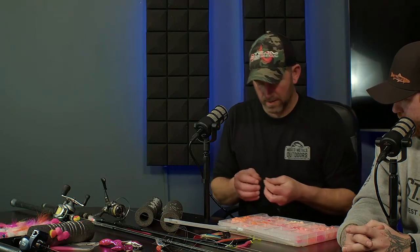Radical Glow makes a clear one. Elevated Tackle makes some. And I won't, people do it, but I won't just use any old bead. The reason that I buy these ones that are made to do this is they have taken and put them in a tumbler and softened the edges, because this knot is actually tied around the middle of the bead. And if you pull on it too much with sharp edges, they're going to start breaking.